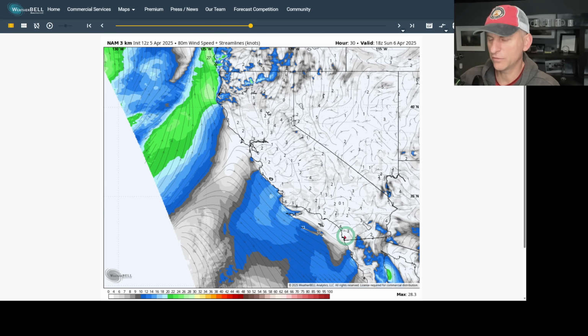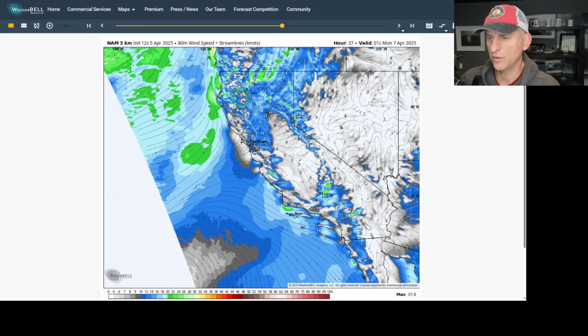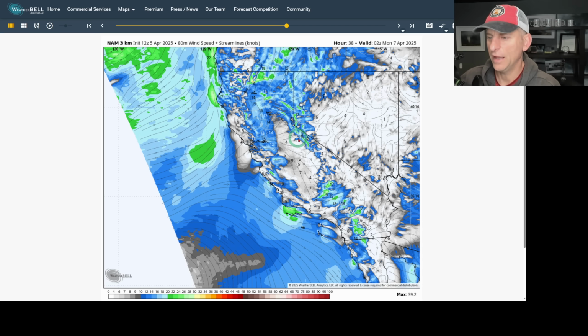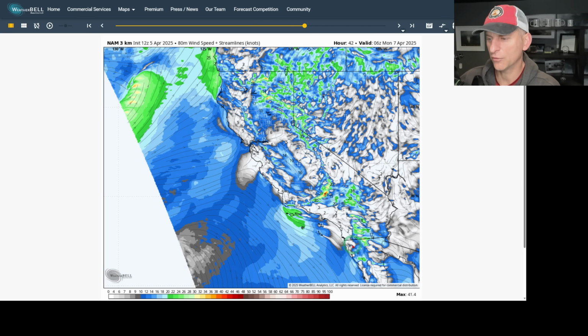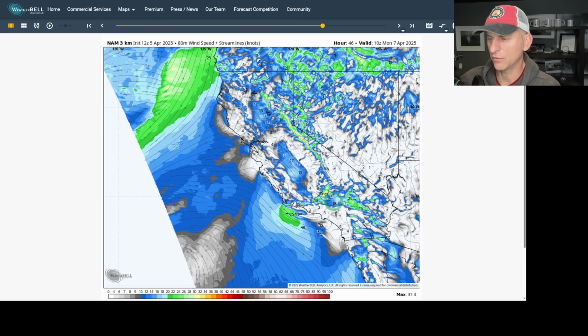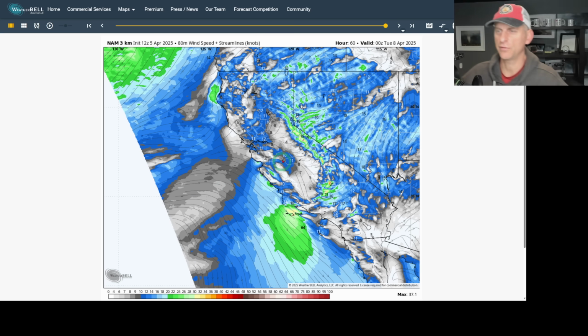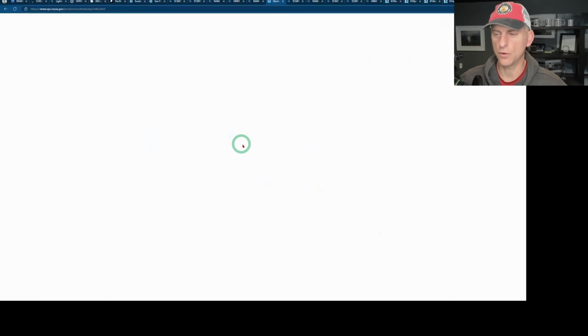And then it kind of relaxes as we go through the day Sunday, but the southerlies start to return to Northern California. You see them coming up the Sacramento Valley and across some of the Sierra Nevada. We pick up the westerlies again here across the higher terrain of Southern California. Some gusty winds out by Tehachapi across the Transverse Range as we go on into Sunday night and into Monday as well. And for the Sierra Nevada, as that next frontal system mainly swings by to the north.